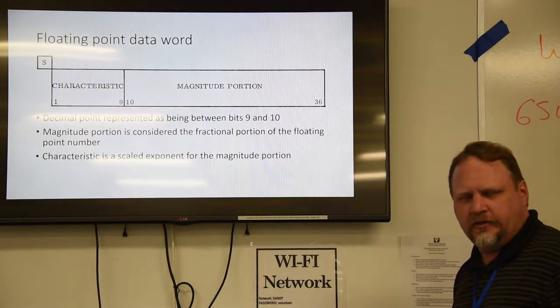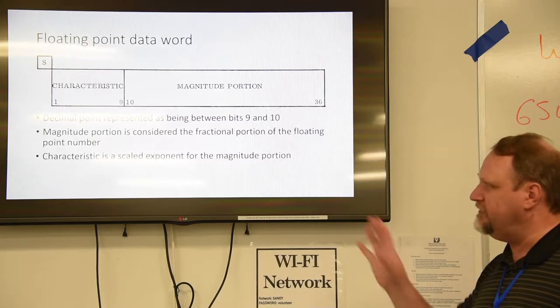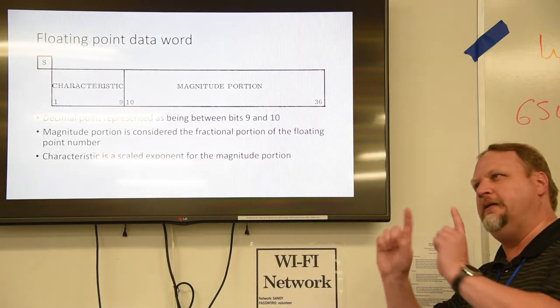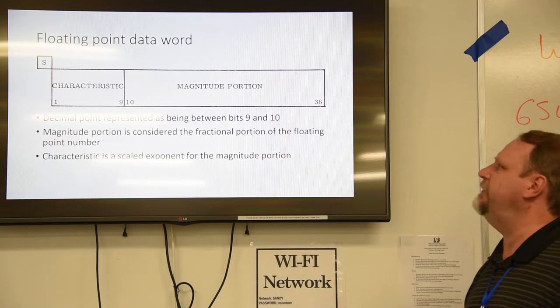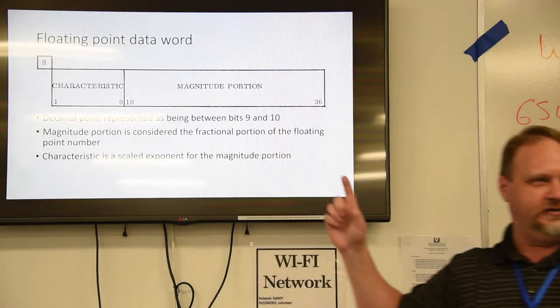And believe it or not, the MOBIDIC will actually do floating point. And this was a tough one to figure out what they're talking about. I'm not a big numbers person. I know what floating point is. I just never heard it called characteristic of magnitude when they break it down.